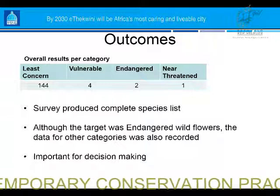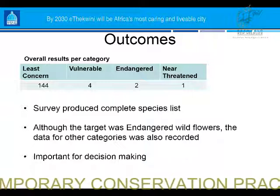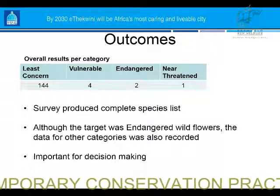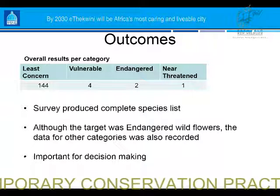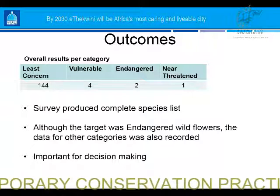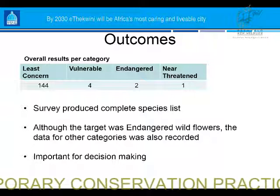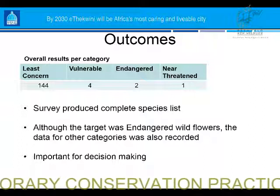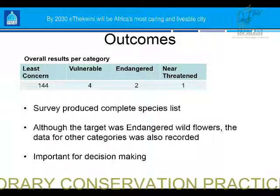But my interest basically was on the least concern, because I think if we could keep most of our plants at that category, we would be doing a good job. As I've said, I'm not a botanist, so botanists will say something different, in that when they leave the house looking for an endangered plant, they want to find an endangered plant. If I leave the house, I'm quite happy if I find only least concern species, because it means that something good is happening out there. We are managing our sites correctly.